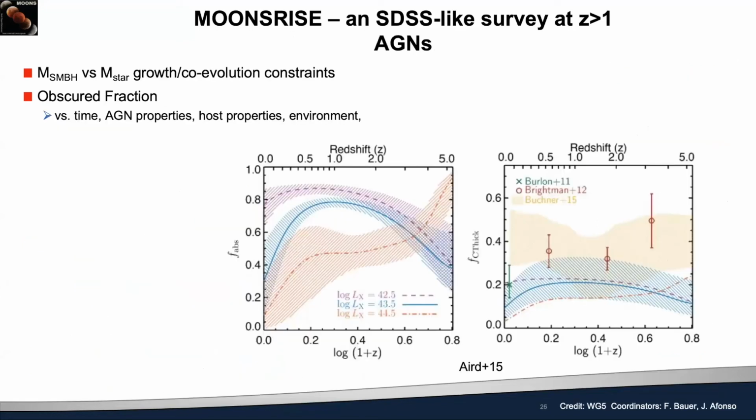Almost as a byproduct of the survey, we're also going to look at the content of the AGN, because we do a very simple selection in magnitude and mass. The AGN will come up for free almost, and we can look at the evolution, or the coevolution, of the mass in stars and the mass of the black hole.